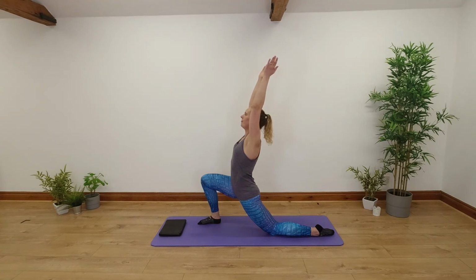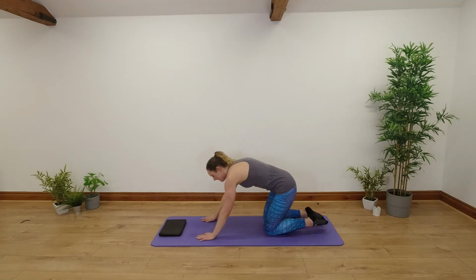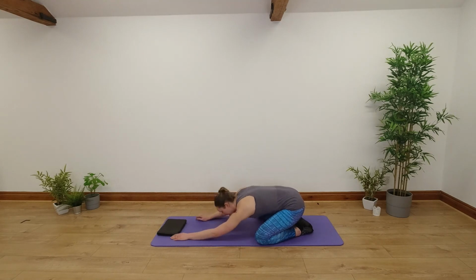Lovely, 1 more breath in. And then as you breathe out, slowly coming back from there, we're going to come down onto our hands and knees. Then bring our big toes together, knees come as wide as our mat. We're going to come into our extended shell stretch. You're sitting back onto your heels, stretch your hands away, relax your head back into that extended shell stretch.